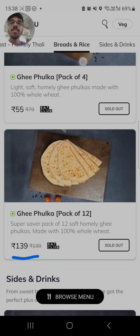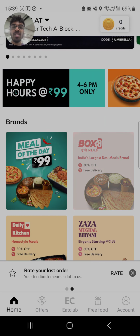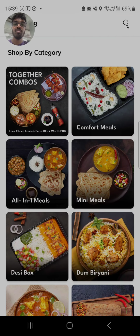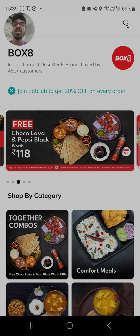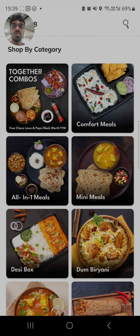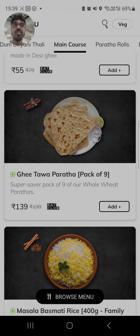So yeah, a bit more than 10 rupees. If it's 10 rupees each, it's 120, so 140 would be like 11 or 12 something. If it's 144, it's 12 rupees each fulka. So yeah, I think it's pretty cheap and pretty nice. You can order your fulkas and parathas separately, and it's cheap. So I think it's a good advantage of using EatClub, the Box 8 meals of EatClub or the Daily Kitchen of EatClub, and also you can do it on the EatClub app itself for getting scheduled delivery and similar benefits. But of course, you can do the same thing I think on Swiggy, Zomato.